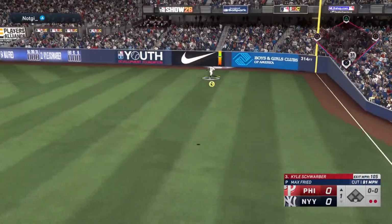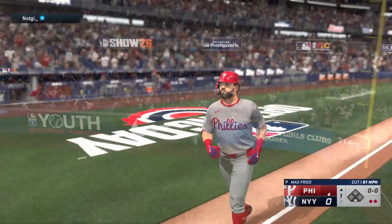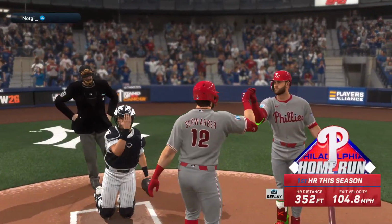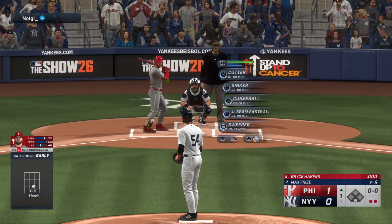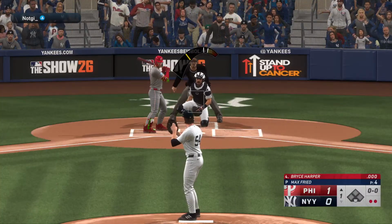There's a swing and a drive. Out of here. A solo shot. And the Phillies take the lead. It's 1-0. So 2 down. So digging in now for Philadelphia, Bryce Harper, the first overall pick back in 2010.